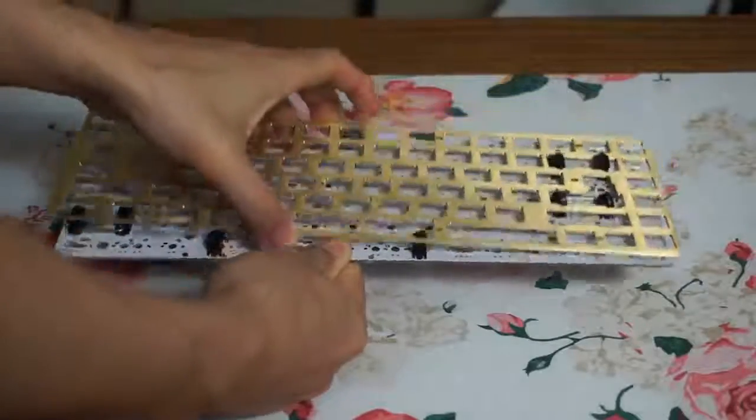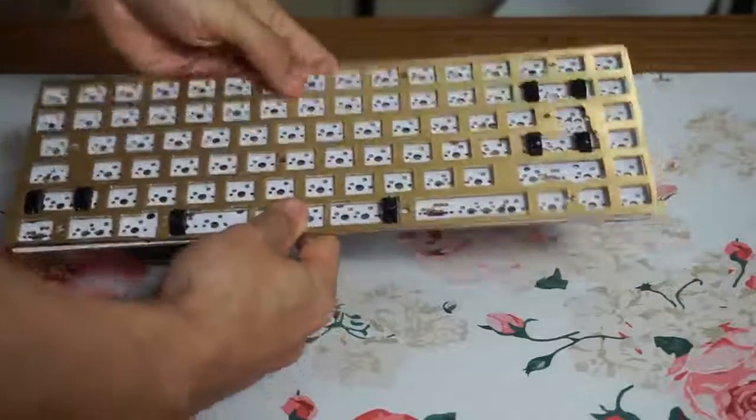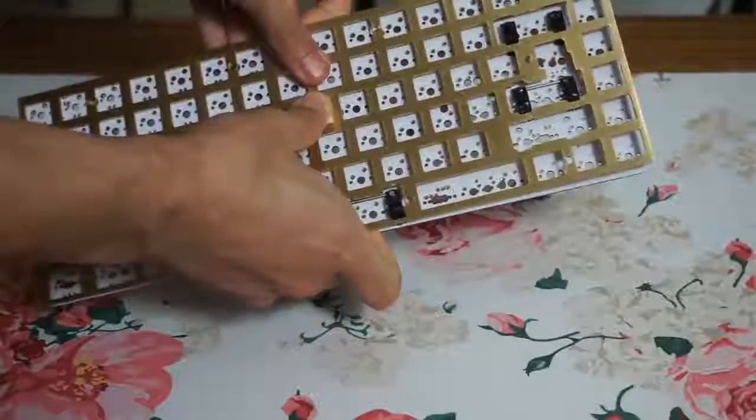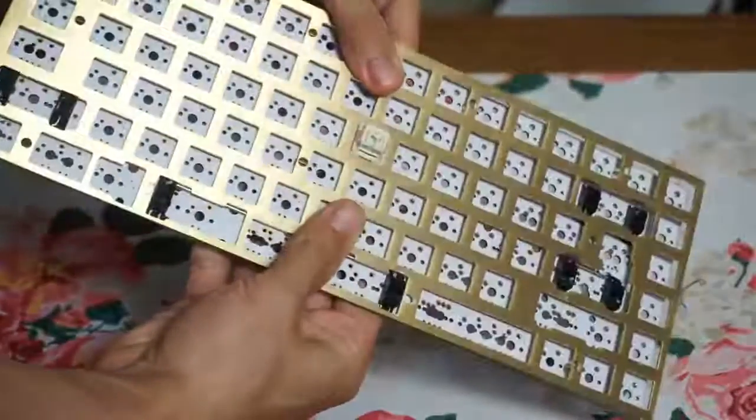So a plate is what you put the switches through before they go into the PCB because it helps hold them in place. There are different materials and different formats. However, if you want something with a really nice sound, I highly recommend you get brass. It's always going to be more expensive to get brass, but trust me, I've tried the different materials and nothing sounds as nice as brass.